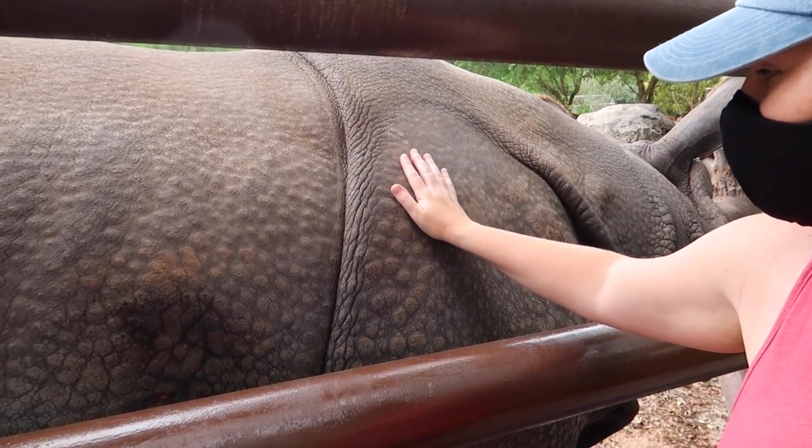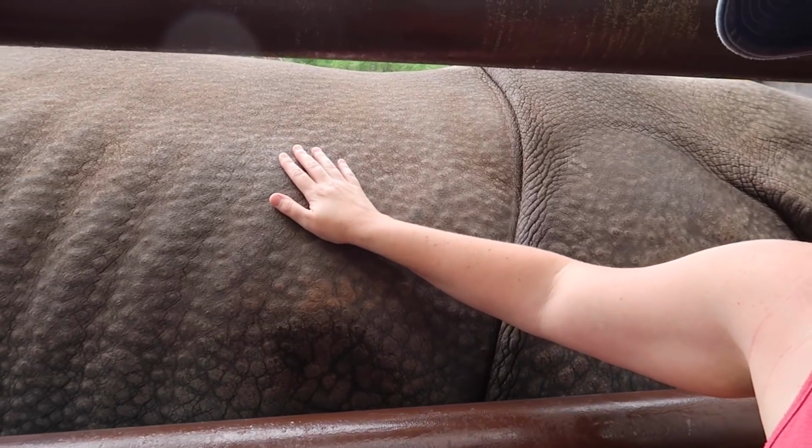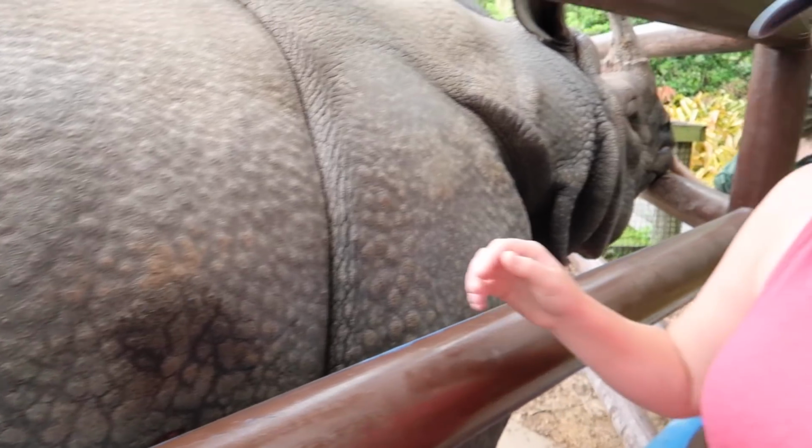Well, this is PJ. He's 10 years old, and that is an adult for a rhino. These guys can live into their 40s under human care, more like late 30s.